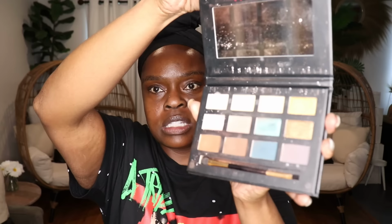And then for eyeshadow, I'm just going for a simple chocolate brown smoky eye. So I'm gonna be using this So Fierce Brights Everyday Eye Palette. This is what it looks like. And I'm just gonna be using this one chocolate brown color in there. So this color right here. So that's pretty much gonna be the eyes.